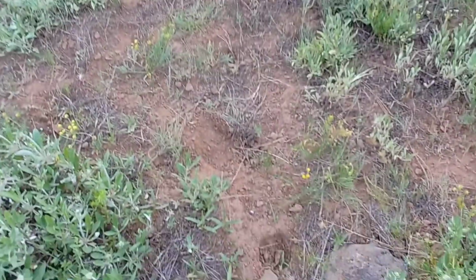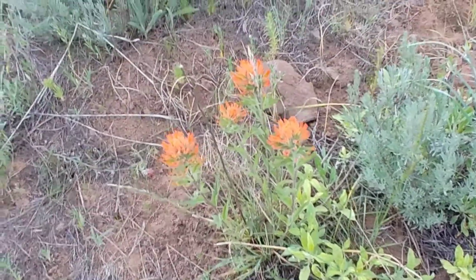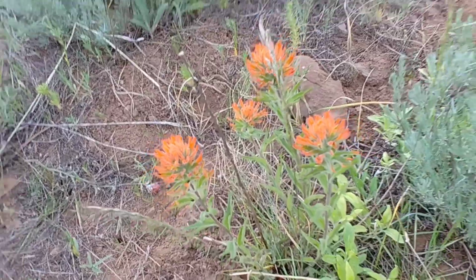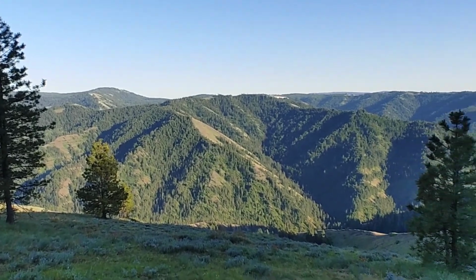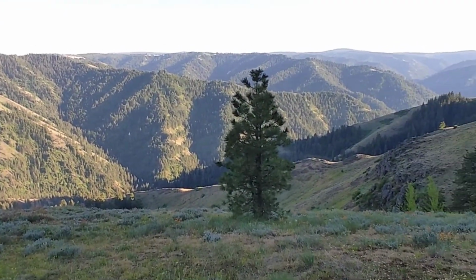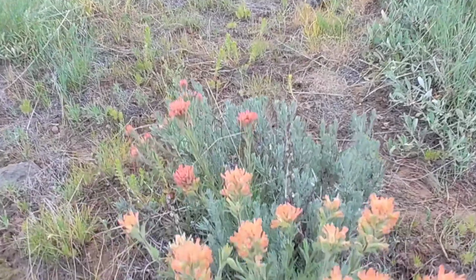Look at that. Deer prints. Looks like pretty big. Might be elk, actually. Look at those. And see, oh, look at this. Okay. It's kind of shading down there, so it's kind of hard to see. Let's see, I'll get a little closer. Look at that.